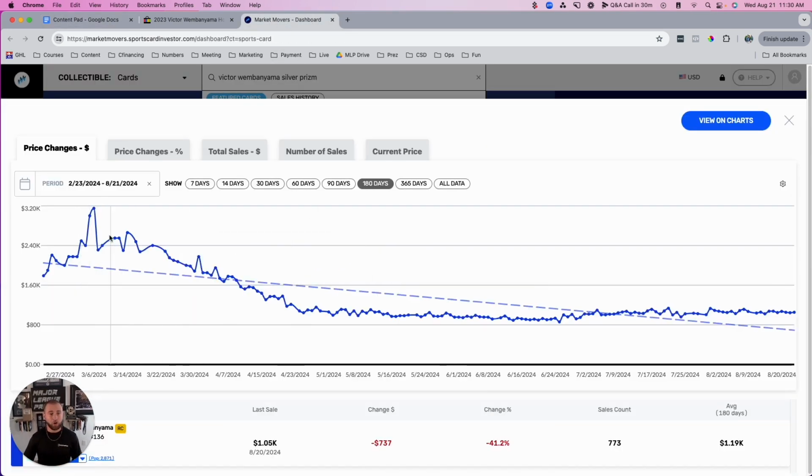So you could see his cards came out in like March and February. They start out high, go down, down, down, down, down, and then they begin to flatline, right? So this is when I was buying Wembanyama in May and June, and the Olympics happened. They also picked up Chris Paul.